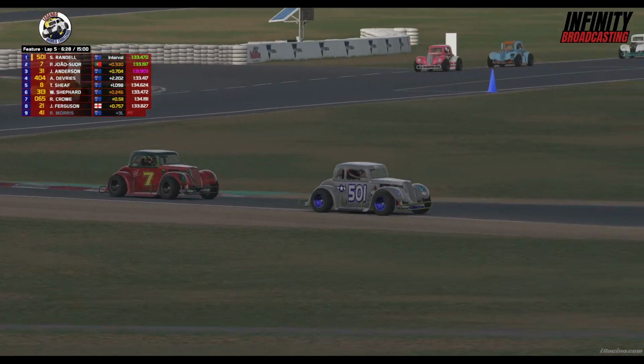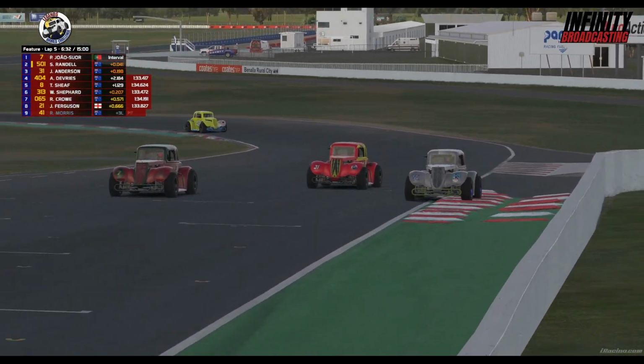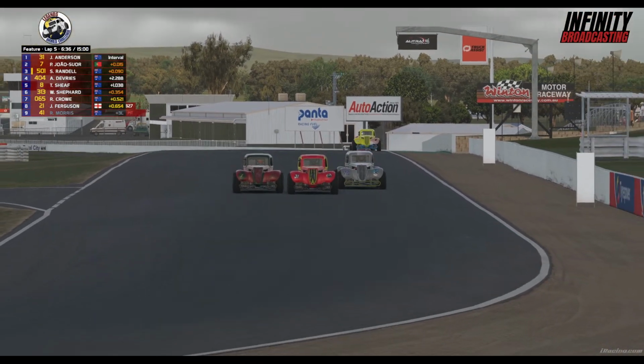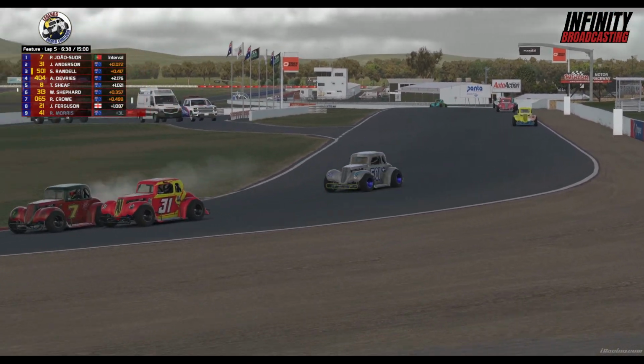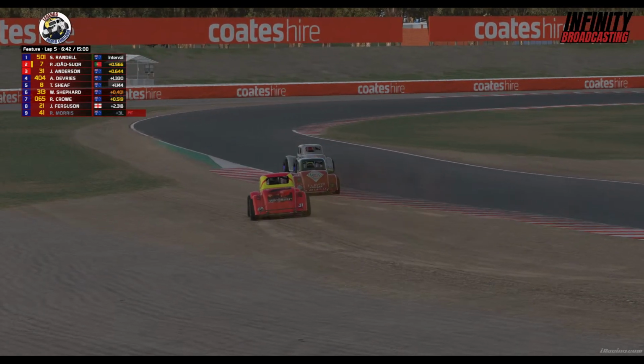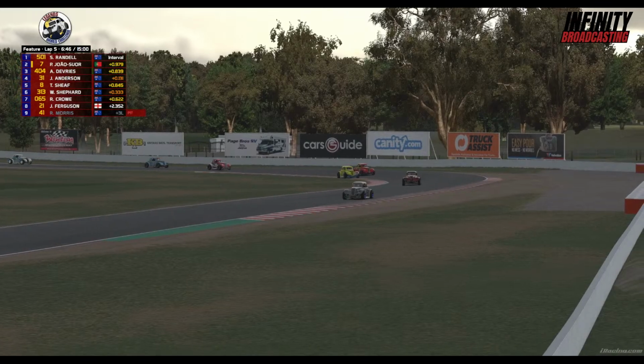Gaps now underneath a second at the top of the field as Randall ran a little bit wide. A little bit of a door knock between them. Anderson looks to get involved as well as they come down towards turn 3. All of a sudden it's now a three-way dance. Lock up from Girard, a bit of contact with Anderson. They continue on as they were. Needs to be careful of the rejoin as they come through turn 4 now.